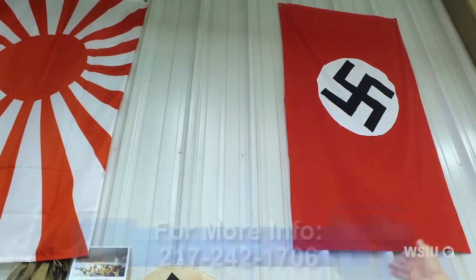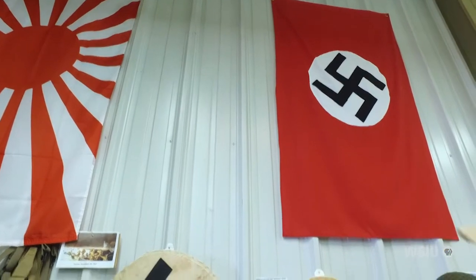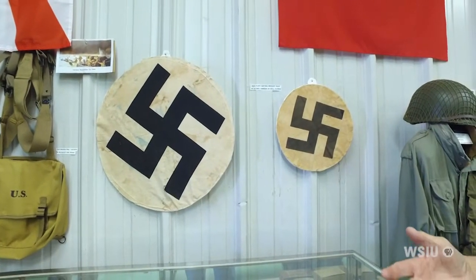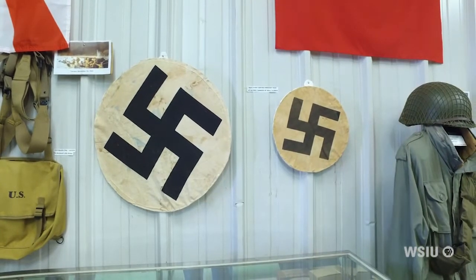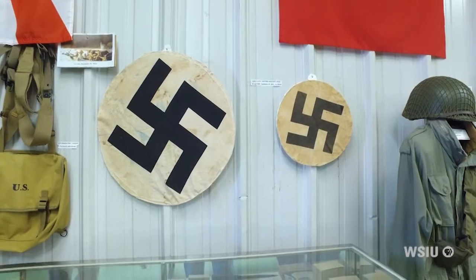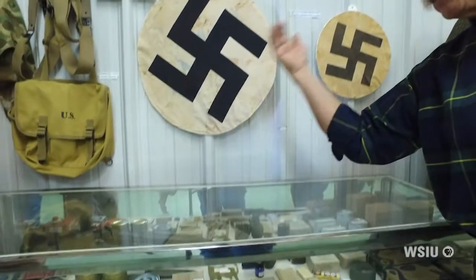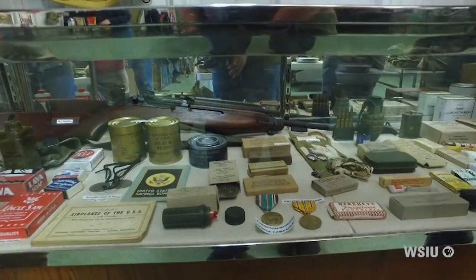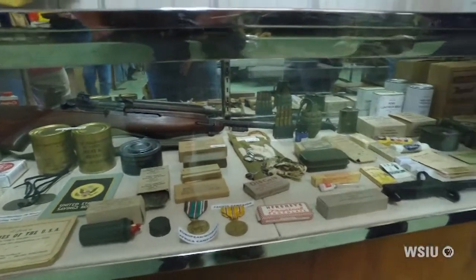These, of course, are reproductions, but these are actual cutouts. A lot of the soldiers would, instead of bringing back the entire flag, just cut the Nazi symbol out of the middle of it and bring it back. This is some of the equipment and the C rations and K rations, excuse me, from World War II.